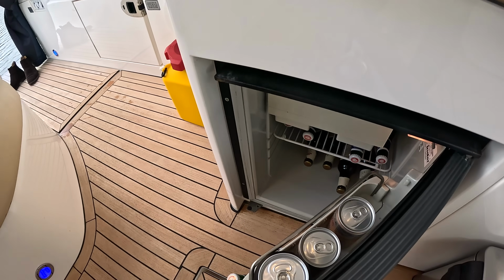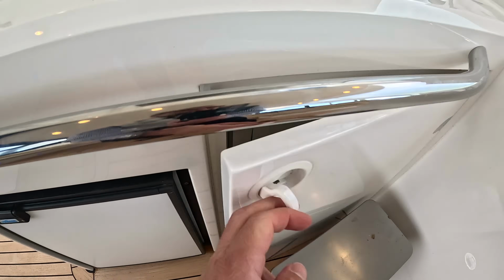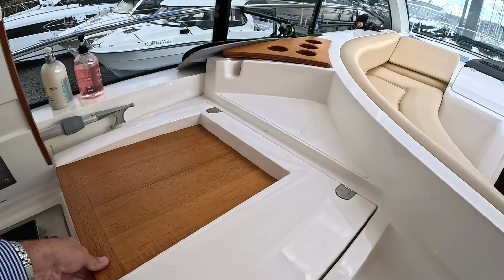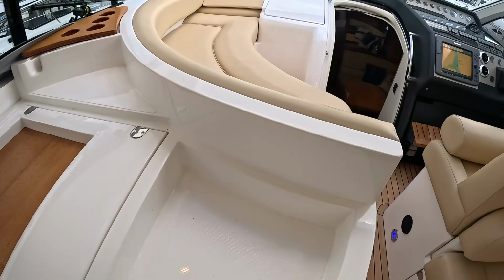And then you've got a fridge down here with a few of the essential beers. You've got an ice maker tucked in there as well. So it's a really well-equipped wet bar, and I like these features on here, such as that wood. It just really makes this area feel premium.